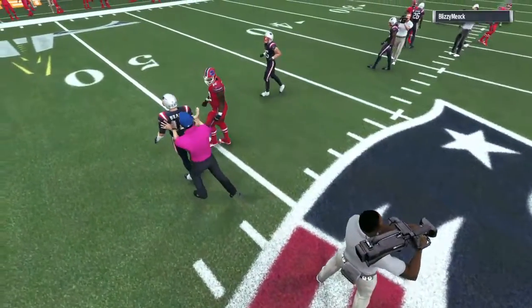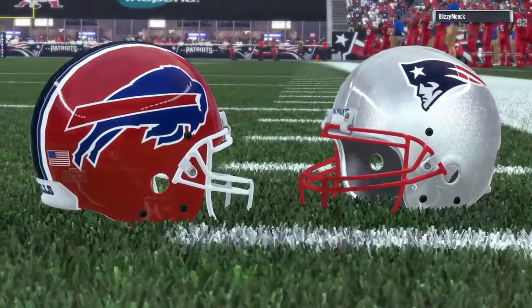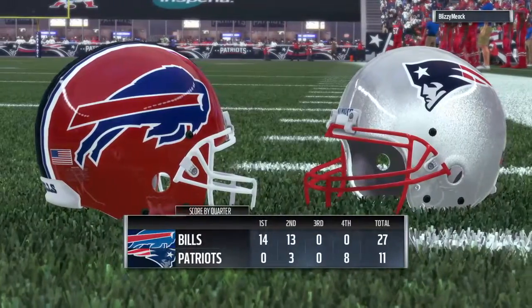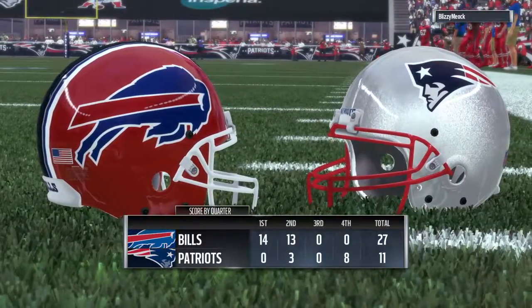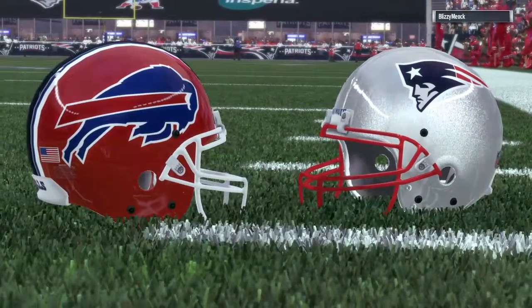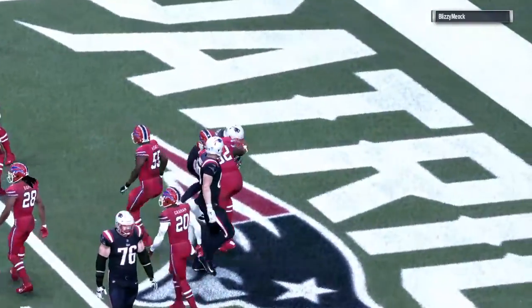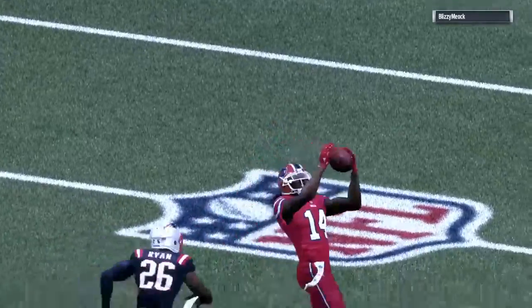So for the Bills, they're on a nice early roll as they move to 3-1 with a win here. And they'll have another road day next week with the Los Angeles Rams. Meanwhile, for the Patriots, they'll fall back to .500 at 2-2. And they'll try to get back on the beam next week as they'll head to Cleveland to take on the Browns.